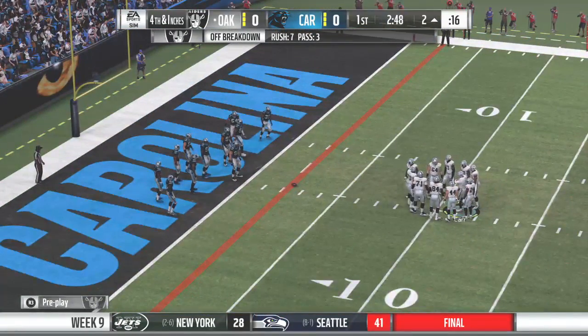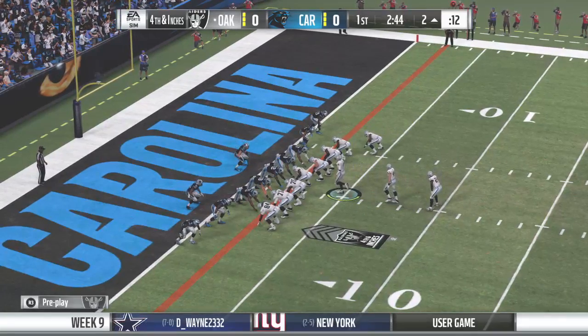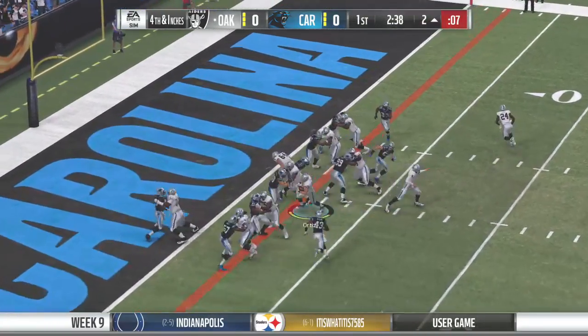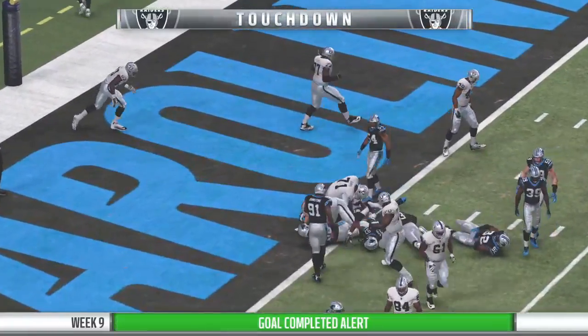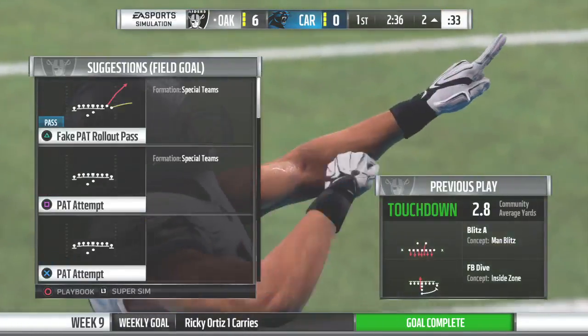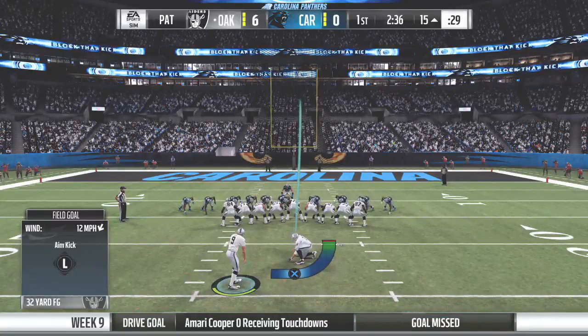Line of scrimmage, the 2. They can still get a first down if they just get a yard out of this on 4th and very short. Needing the tough yards, they run it with their fullback. And he's in. Touchdown, Raiders. It's the fullback. His first touchdown on the year. And the Raiders have taken the early lead.